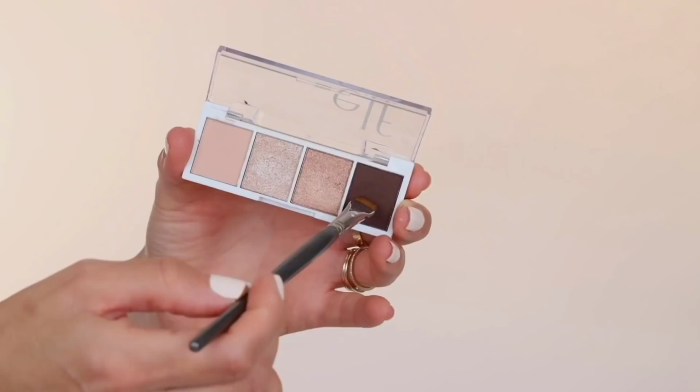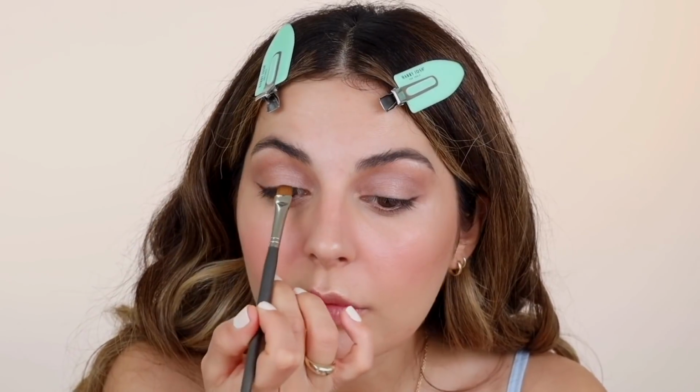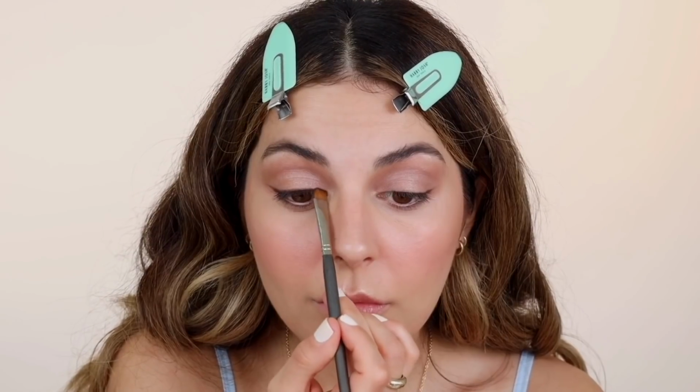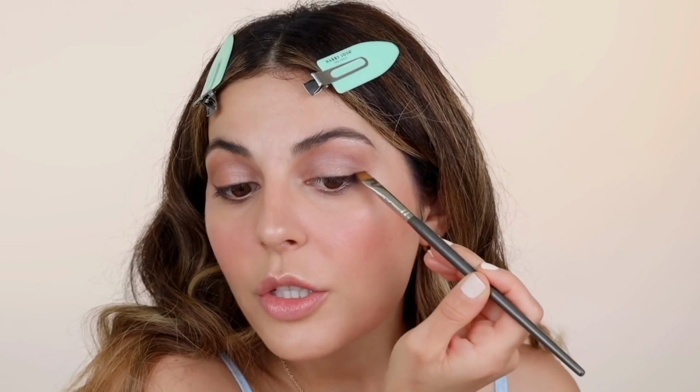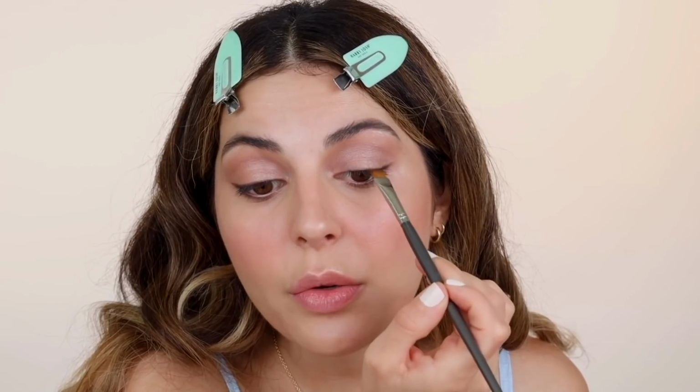So next I'm going to pick up a little bit of that brown shade and kind of go over the liner, just because I love doing this. It makes it velvety and also kind of fixes any harshness or anything that doesn't look good. And you can just press it and not drag it, because you will get fallout. And this way there's also not very much room for mistakes.